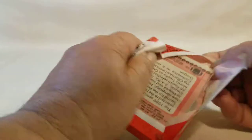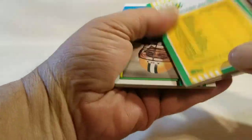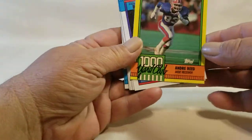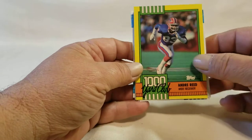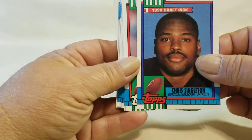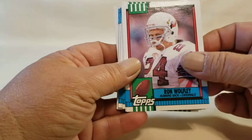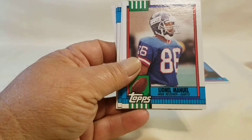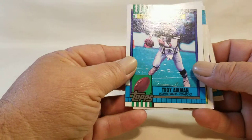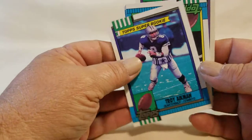So let's go ahead and get into this. It's going to be a lot of cards and a lot of ripping and a lot of time, so I'll try to make it as fast as possible. Like most of the Topps, they give you that 1,000-yard card first. Reed. Chris Singleton, draft pick. Pepper Johnson, Manuel Enriquez. Oh, look at that, Troy Aikman. Super rookie right off the bat.